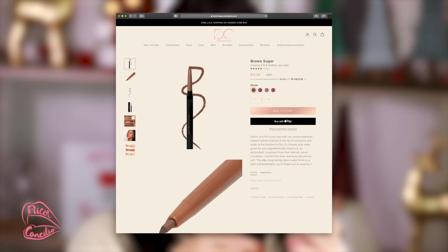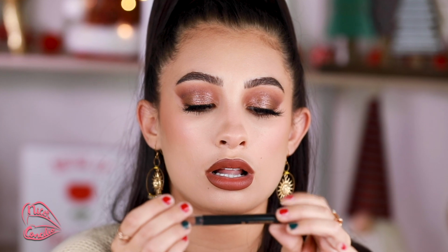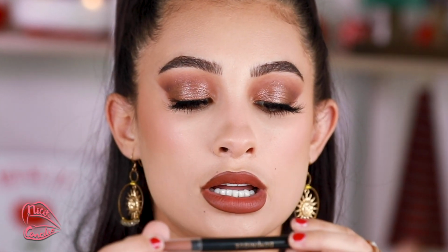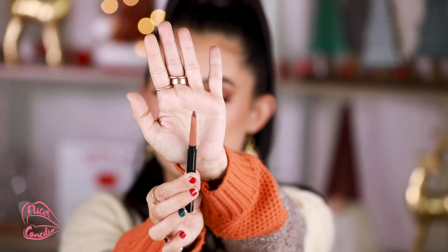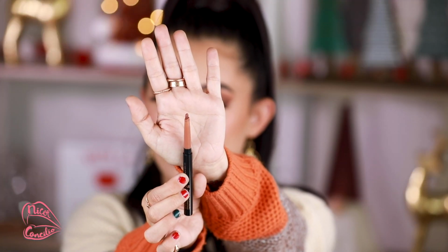This liner is specifically called Brown Sugar. I love the shape of this liner. The shape is kind of similar to a brow definer, and believe it or not, it makes it a lot easier to apply your liner.